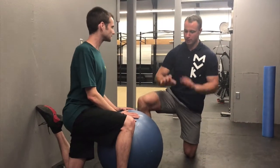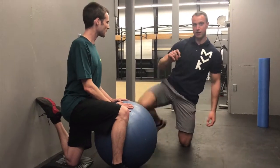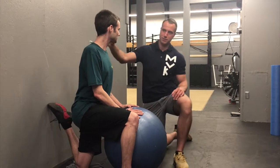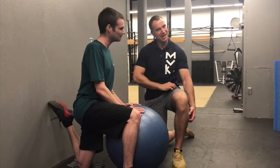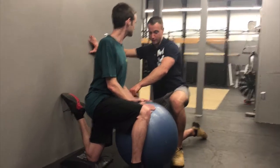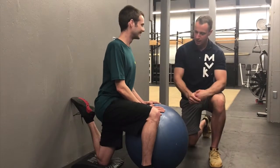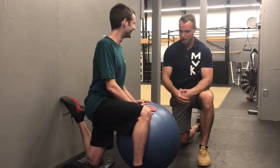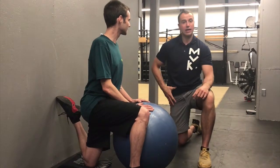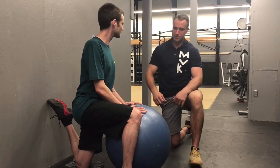I'm going to bring the ball in because some people like to have something that they can push against. And then I'll just point something out here. So we had to modify the stretch for Ben because he was very tight in those muscles. Normally, the standard that we're trying to strive for is the knee right against the wall. So you can see Ben is about a foot away. So that's a modification. And over time, we would work on bringing the knee right against the wall and normalizing that tissue in the front of the hip, the quad, the hip flexor muscles.